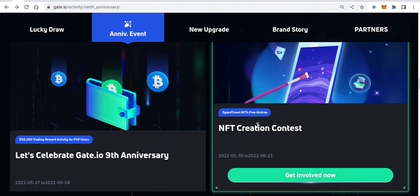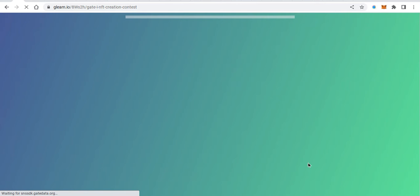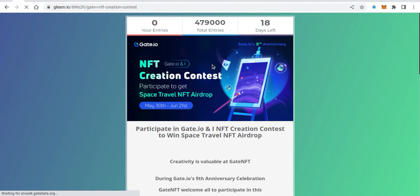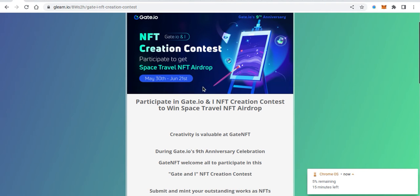And today we are still on the gate.io 9th anniversary. Here you stand a chance of winning space travel NFT for free, airdropped to your wallet if you're an NFT creator. Now let's see what it involves. This will take you directly to Gleam. Remember that you must be a member of the gate.io exchange. As you can see, you have just 8 days left for this competition to end. The gate.io NFT creation contest, participate to get space travel NFT airdrop.